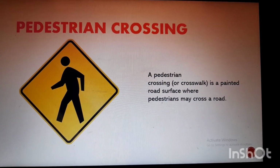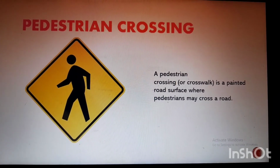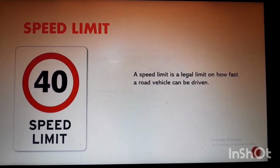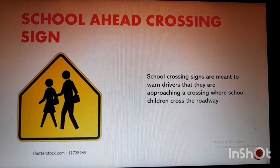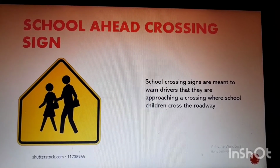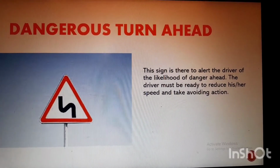Pedestrian crossing. A pedestrian crossing or crosswalk is a painted road surface where pedestrians may cross a road. Speed limit. A speed limit is a legal limit of how fast a road vehicle can be driven. School ahead crossing sign. School crossing signs are meant to warn drivers that they are approaching a crossing where school children cross the roadway. Dangerous turn ahead.